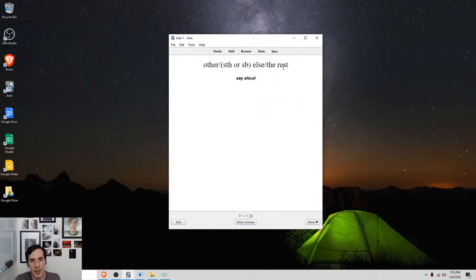Other, else, the rest. This could be a lot of words. I think this probably 给他, which means other. 其他 给他, so 给他人, other person. 给他, the other plate. So it just means other, 给他.